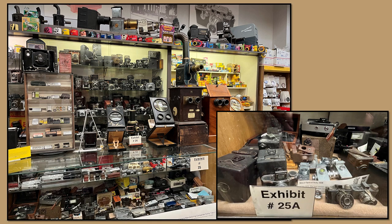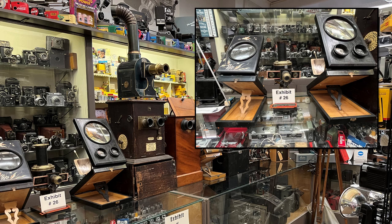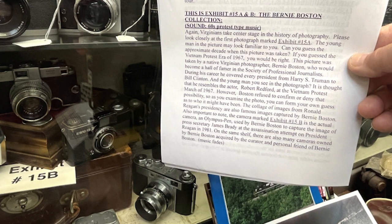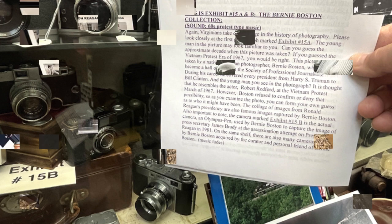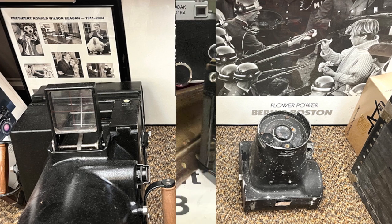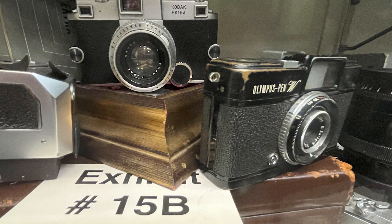Native Virginian photographer Bernie Boston became a Hall of Famer in the Society of Professional Journalists. During his career, he covered every president from Harry S. Truman to Bill Clinton. And the young man you see in the photograph? It is thought that he resembles the actor Robert Redford at the Vietnam protest in March of 1967. Exhibit 15B is the actual camera, an Olympus-Pen, used by Bernie Boston to capture the image of Press Secretary James Brady at the assassination attempt on President Reagan in 1981.